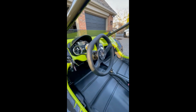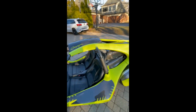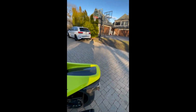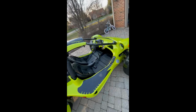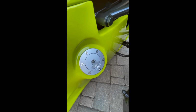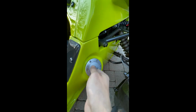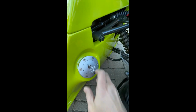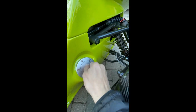So let's get into the bad. The bad so far would be an extremely annoying thing for something in this price range: the gas cap. When I bought mine, I went to get my first tank of gas. What you're supposed to do is you come up to this cap, flip it up, turn it to the left, and then it should, voila, pull off, right? Real nice and easy, right?